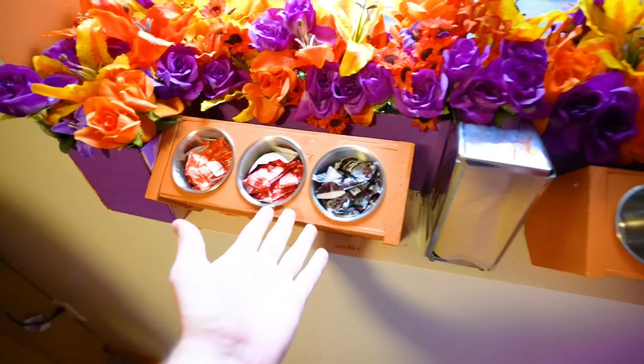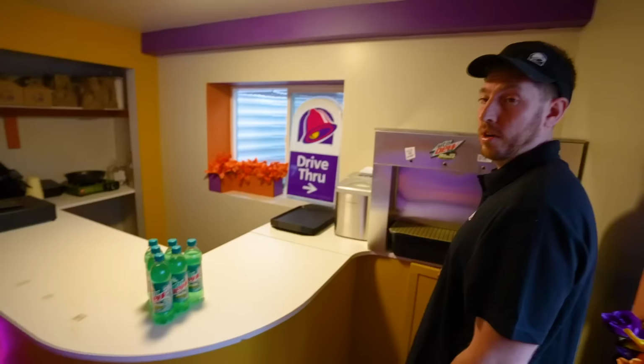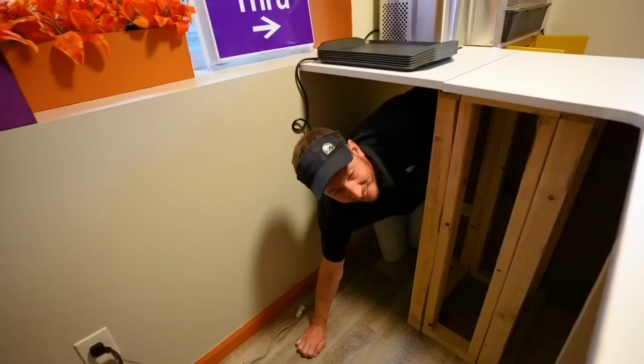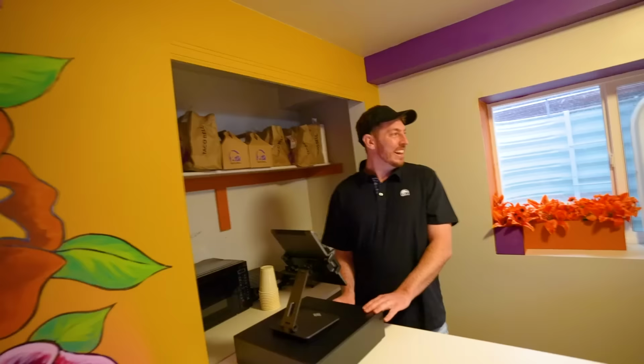Tons of sauce. I'm pretty sure, but not 100% sure, but I think the way back into the counter is through this hidden shelf. Another entrance? Oh, yep, I'm right. What? Ow. Dude. Yes. No way, we have a Taco Bell menu pulled up here. This is the coolest build ever.